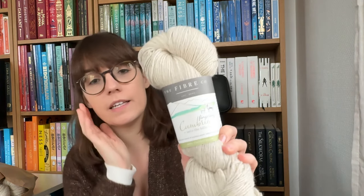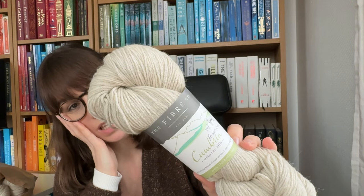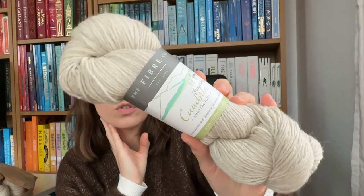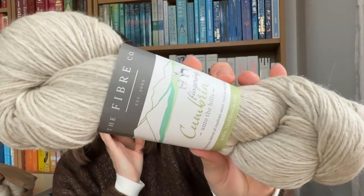I don't know if you can see. What is that colorway called? I'm not sure actually. Oh, sorry. It is Blencathra, or colorway Cuff 120, maybe. And it's a very grey beige, but not warm toned. I'm not a fan of grey, but I think this is really, really pretty.